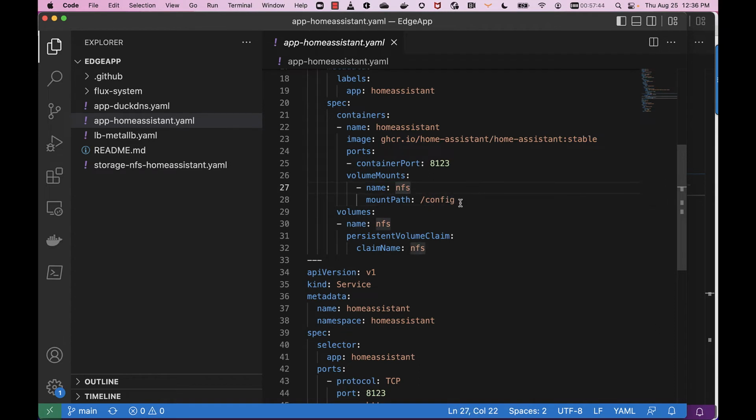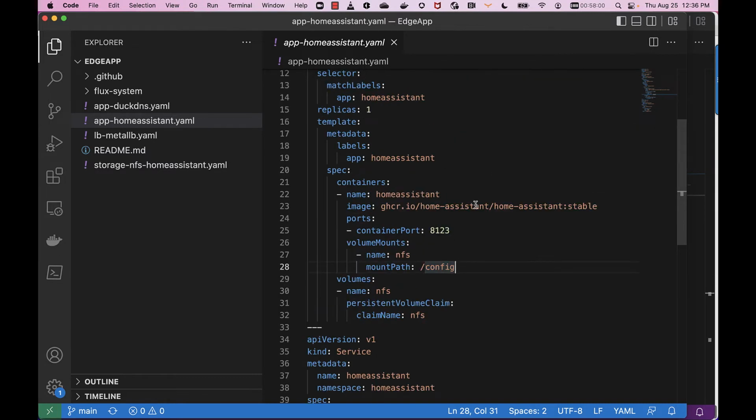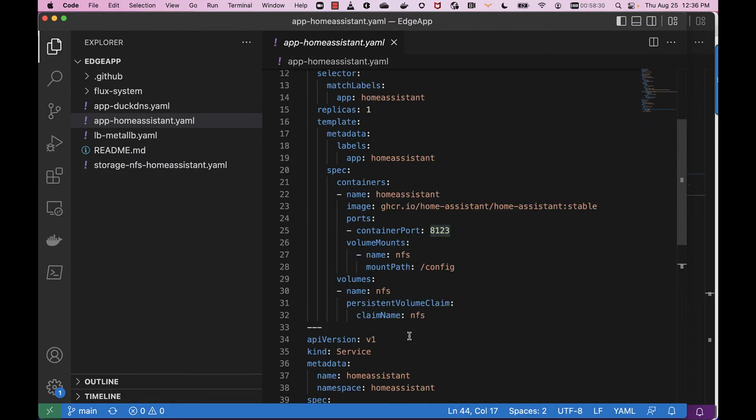It uses that NFS mount point I pointed out before on my Raspberry Pi, and then stores the information through a volume on /config that stores the information for my Home Assistant application to use, so that when I reboot that Home Assistant, or if it goes down and comes back up again, I've got the persistent information stored for my Home Assistant configuration. It also creates a load balancer port so that I can access my application on my home network, and later on I'll show you how I can access that externally from my network as well if I'm out and about on my mobile phone. So that's fairly easy to understand.